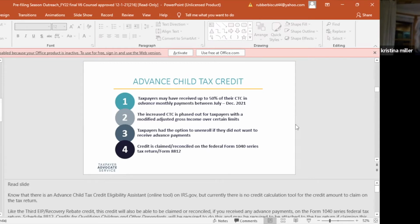So a lot of taxpayers, if they opted out any time from July to December, I think actually till November you had to opt out, then those credits weren't being issued out. If you were married filing joint, and one spouse opted out and the other one did not, they received half of the advanced CTC that was being issued out. Whatever was issued out for that time frame is an advanced credit. Okay, so that is a credit that now has to be claimed on your tax return, that you did already receive.